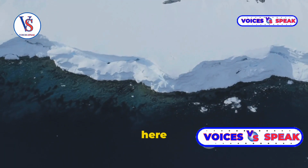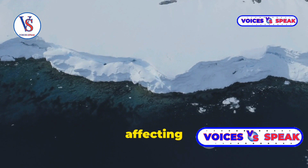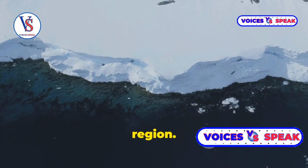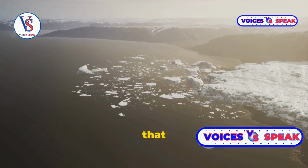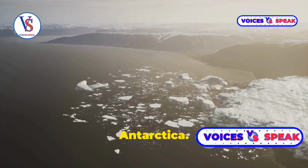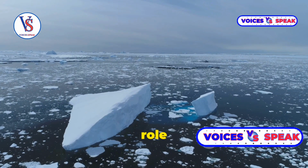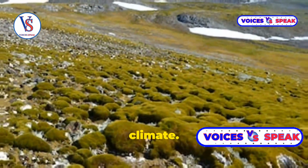The warming trends here are not just isolated incidents, but part of a larger pattern affecting the entire Antarctic region. This is because of the way that ocean currents and wind patterns are changing around Antarctica. The Southern Ocean, which encircles Antarctica, plays a crucial role in regulating the Earth's climate.